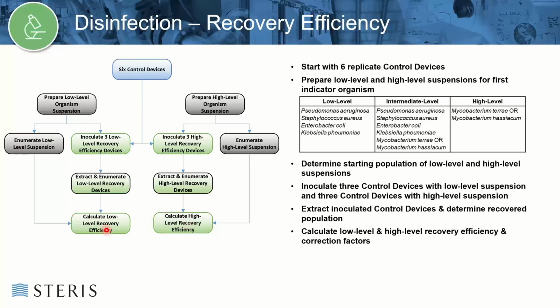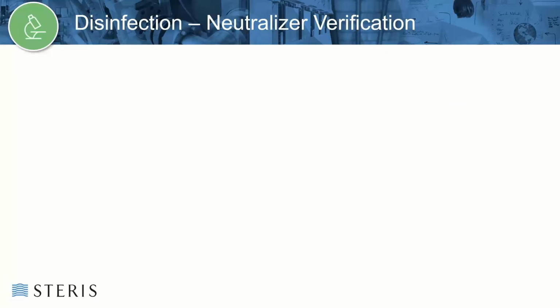They're not going to be the same. Often devices in vastly different numbers have a different percentage of recovery. So we do high-level and low-level recovery efficiencies. And then these devices are repurposed for the next phase, and this high-level organism suspension is also used again later on. So let's talk about the second phase of a disinfection process, which is the neutralizer verification.